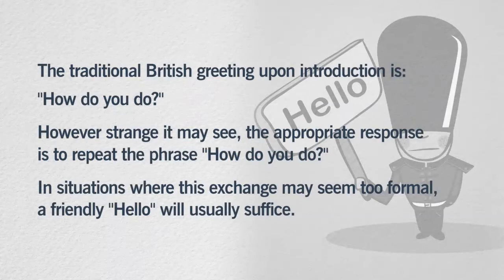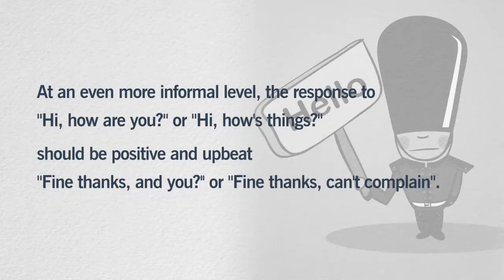The traditional British greeting upon introduction is, how do you do? However strange it may seem, the appropriate response is to repeat the phrase, how do you do? In situations where this exchange may seem too formal, a friendly hello will usually suffice. At an even more informal level, the response to hi, how are you? or hi, how's things? should be positive and upbeat. Fine, thanks, and you? Or fine, thanks, can't complain.